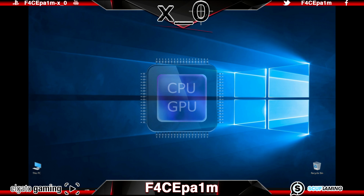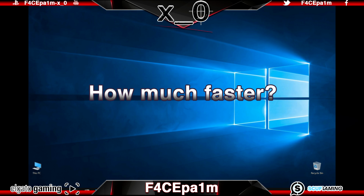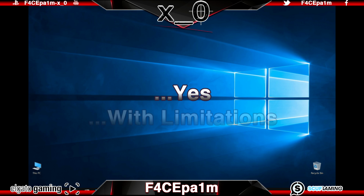So the next question then is the Surface powerful enough to edit and render video? Is it powerful enough to record or produce music, play games, capture games, and all that good stuff? And how much faster and more powerful is the 4 when compared to the 3 in the real world? Well, we'll cover that part in a little bit, but in relation to whether you can edit video, play games, or produce music on them, the short answer is yes, and with limitations. So let's test it out.